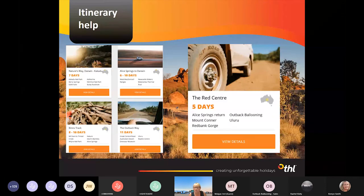We've got itinerary help available, and if you've got customers that are looking for itinerary ideas, we've got a number that we can suggest, and these are obviously designed for camper van holidays. And there's no doubt Tourism NT have got a raft on their website as well. Ours do give you ideas of how long the drive is between each location. Hope you're noticing Outback Ballooning is on that 5-day Red Centre one there.